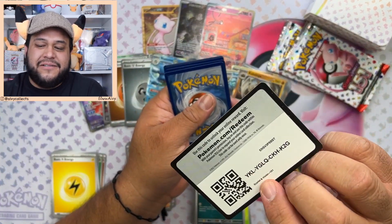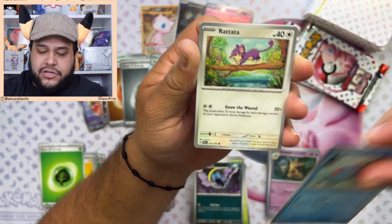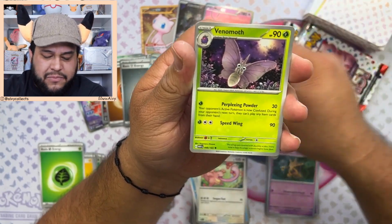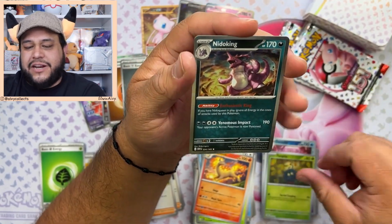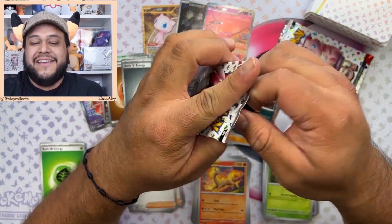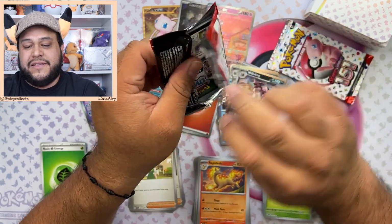Code card for you. Onto the front. Grass Energy, Tentacool, Rattata, Squirtle, Lickitung, Daisy's Help. Help us, Daisy, to get some fire pulls, please. Amistar Reverse, Tangela Reverse, Nidoking Holographic. Daisy, please. Ah, come on. Two packs left.